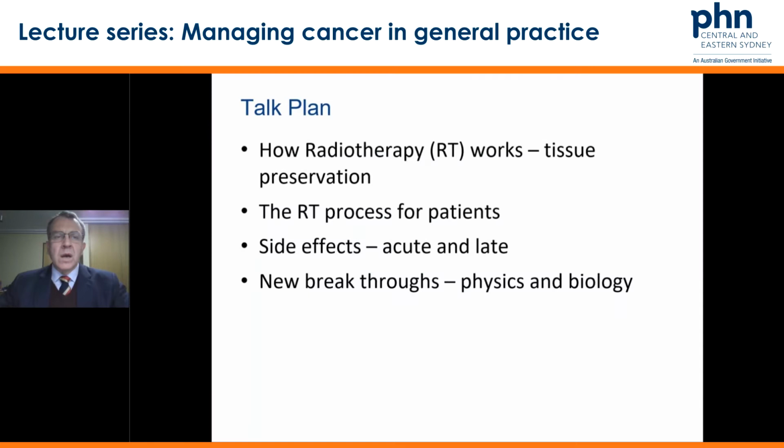So the talk plan is the following. We're going to look at how radiotherapy works, and I'm going to focus on tissue preservation or conservation. I'm also going to talk about the radiation process for patients, what patients need to go through in order to get to radiotherapy. I'm also going to look at side effects of radiotherapy, both in the acute and late term. And then I'm also going to address new breakthroughs that have happened in radiotherapy in physics and biology.